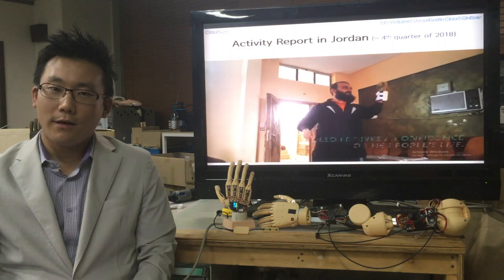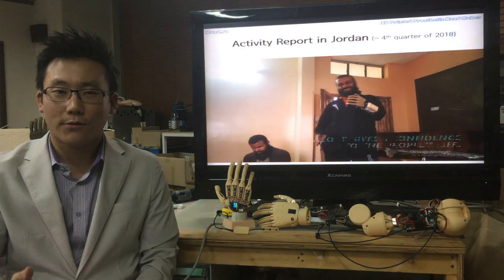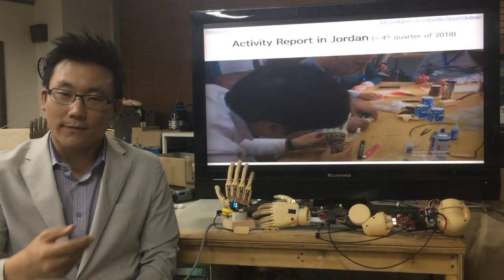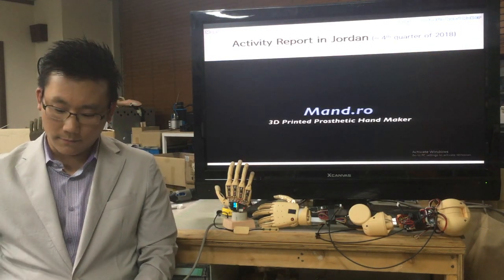So we are not only providing technology and solutions, but we also train local people so that they can provide more sustainable, long-term support for local amputees. That is how we work.